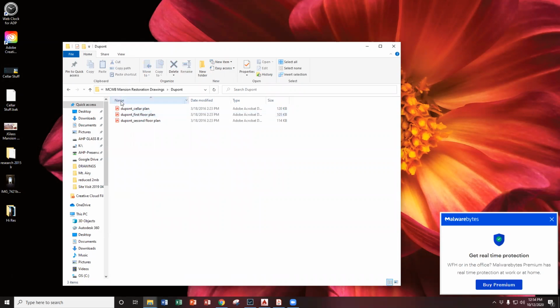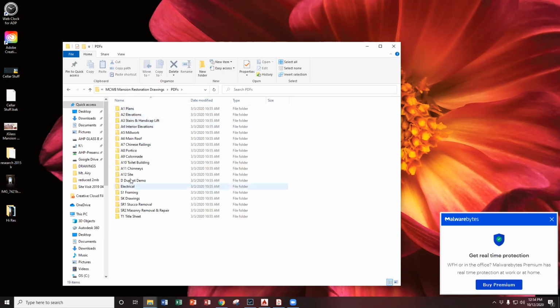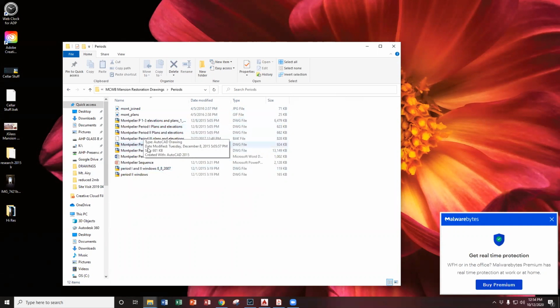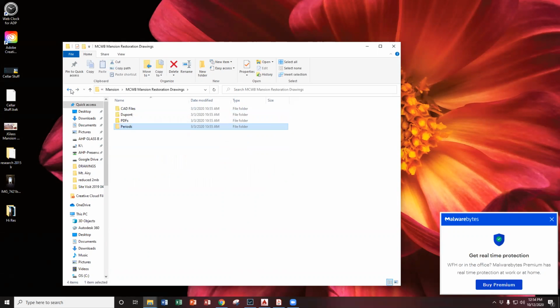DuPont drawings, which are my first, second, and cellar plan. PDFs of all of them. So you're probably going to be most interested in the PDFs. And then the different time periods. Those are all CAD stuff. And then that's the MCWB ones.